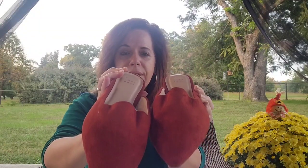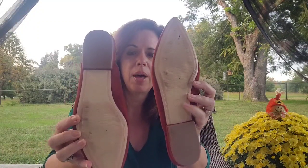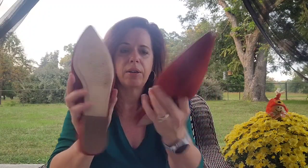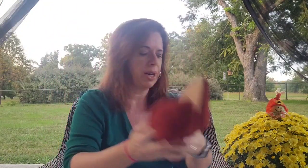And they are pretty. That's a nice fall color. And they got the tissue inside. They look to be in really good condition, but they have been worn. You can tell by the bottom, but everything looks really good. And they are a size 9. Okay, pretty.